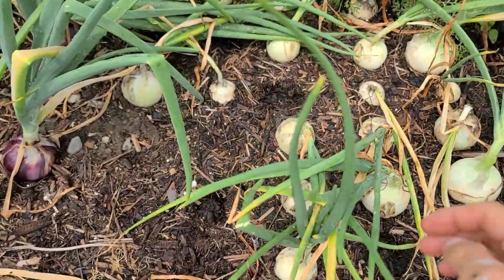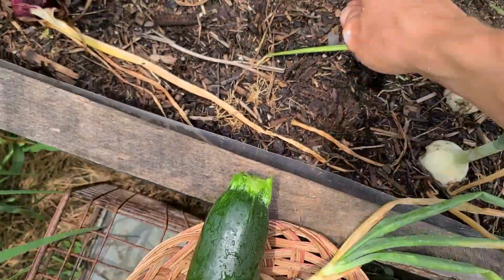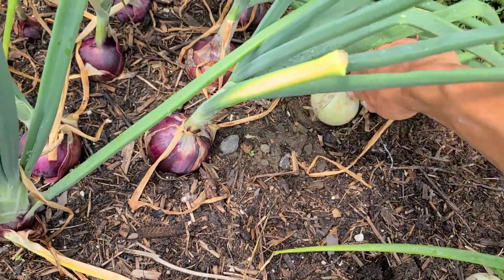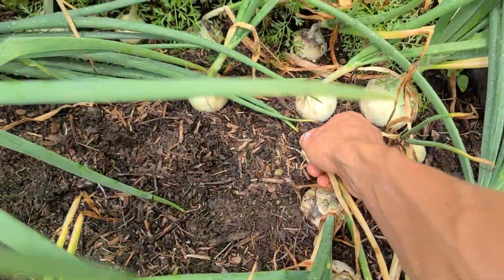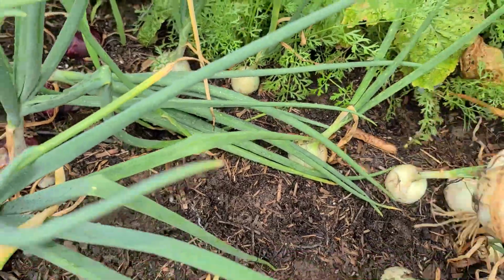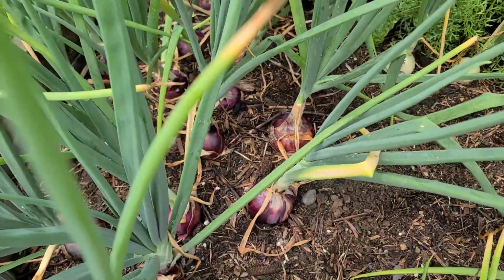Also some onions here ready to be harvested. If you didn't see our onion harvest video, go check that out. But I'll get some of these that are clearly done growing. They got their necks snapped on them, so they won't be putting on any more size. Just go ahead and wiggle them out. Get some of these onions picked. Mostly the white ones. The red ones are still holding on for the most part, except for that one.